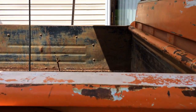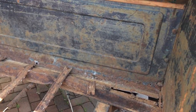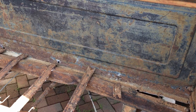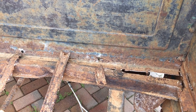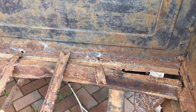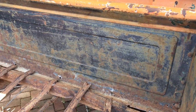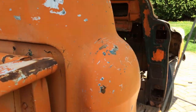And then I was doing some looking around. I'm looking at the back of the bed. If you look at the front bed rail, you see it's got a big dent in it. So this truck must have run over something that pushed that up. I can't imagine what they were doing, off-roading or what. But I want to get that dent banged out.